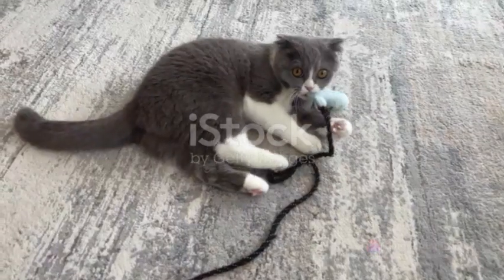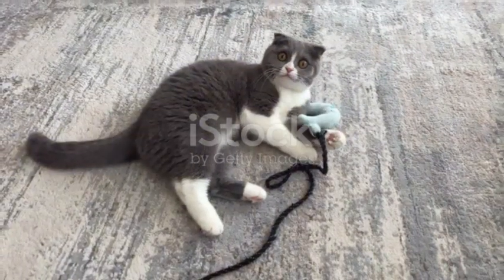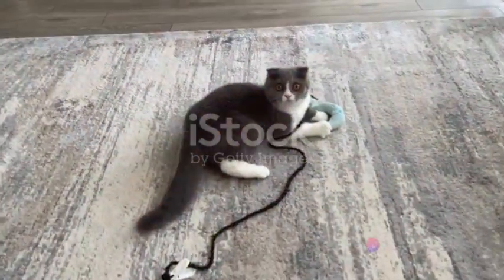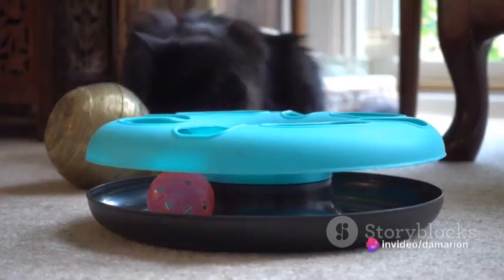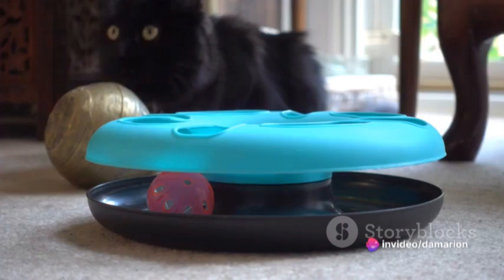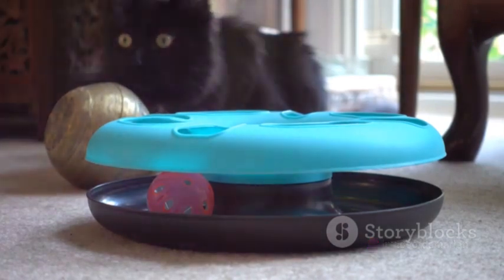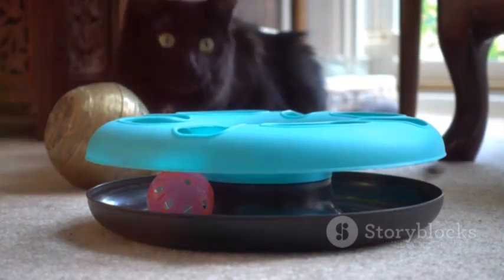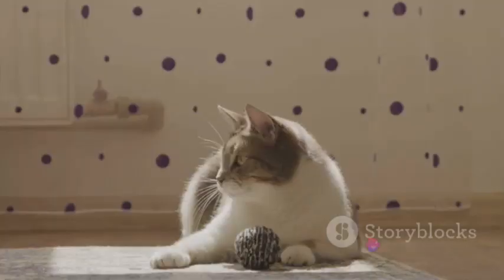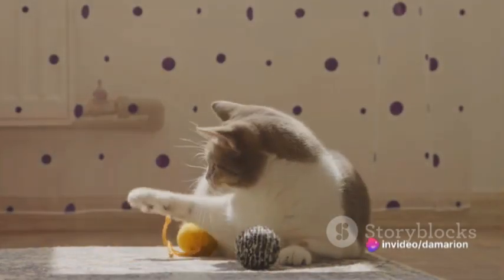This is the power of distraction. It's a way to redirect your cat's energy towards something constructive and enjoyable. It's about understanding that, at their core, cats are hunters. They need to stalk, pounce, and play. If these needs aren't met, they'll find other ways to satisfy them, often leading to those unwanted behaviors we're trying to avoid. And this is where mental stimulation comes in.